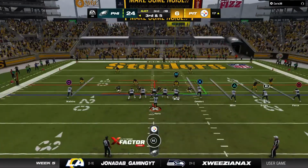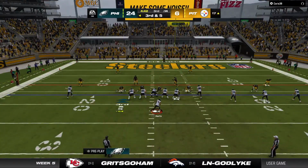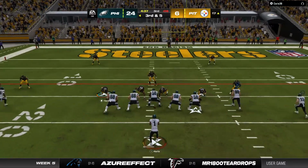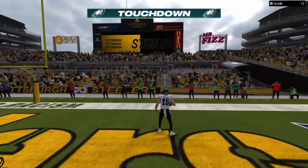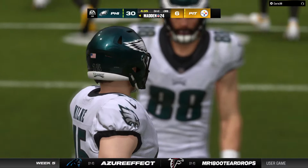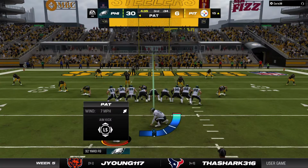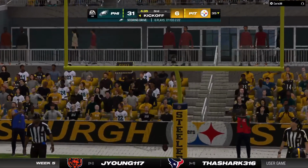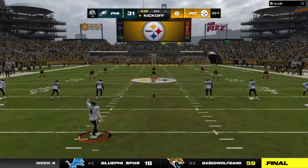Here is 3rd and 5. Hurts, able to find the open man. That's complete. Touchdown. Dax Milne from 17 yards out. And the Eagles take the opening kickoff of the 3rd quarter and drive right down the field to extend their lead. Elliott good with a PAT. And they open the lead up now to 25. Steelers 6.